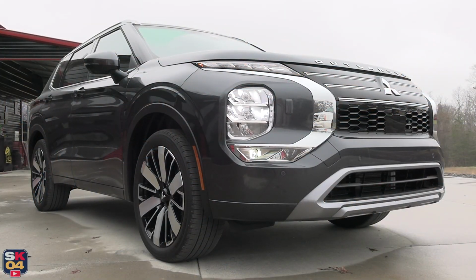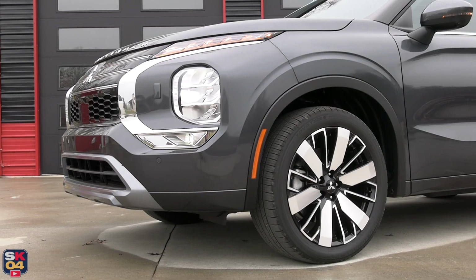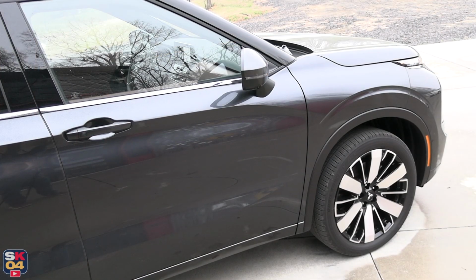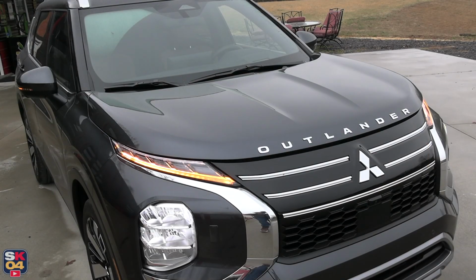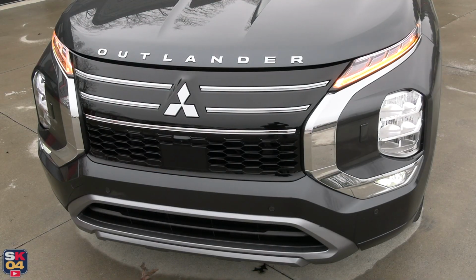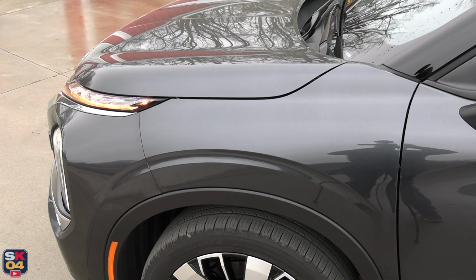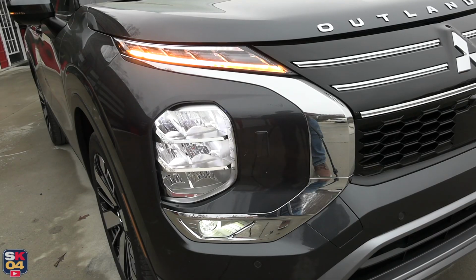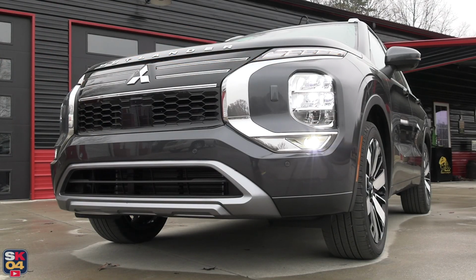The Outlander was developed under the overarching theme Ifu Dodo, which roughly translates to authentic and majestic, and it illustrates the mindset of the product planning, design, and engineering teams in developing the brand's flagship vehicle. What I like the most about the Outlander is how it stands out in a crowded segment. It's a great-looking SUV that looks more expensive than what the sticker reflects.